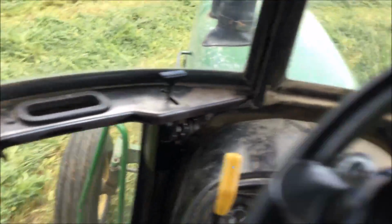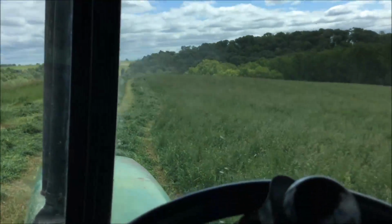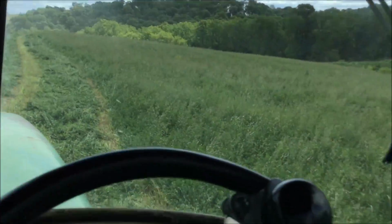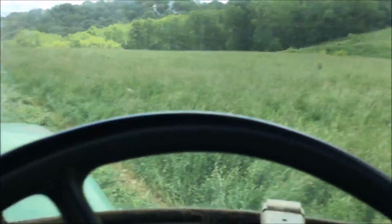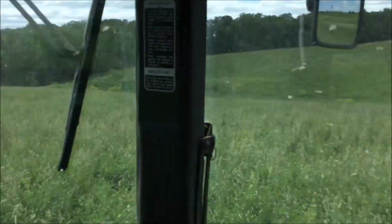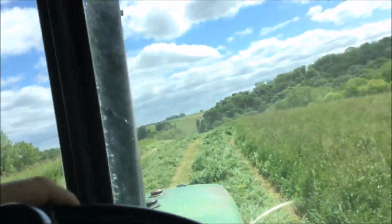The reason why it's not cutting the best is because it's laid over by rain. That's why. Well, if I come this way, which I really don't like to mow on the left sides on outside rounds, but if I mow that way, they pick it up better over here. But over there, they pick it up worse. So I'm gonna lose one way or the other.